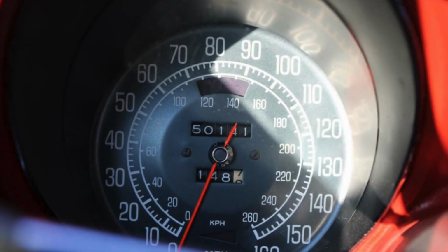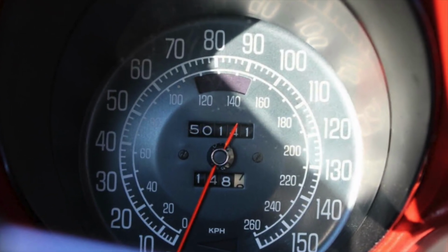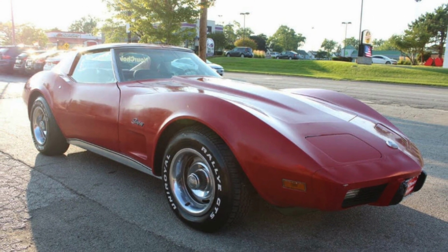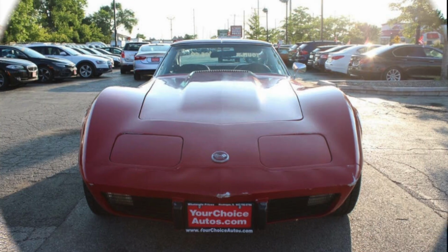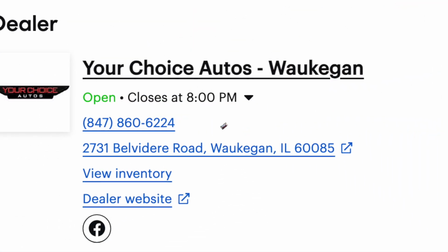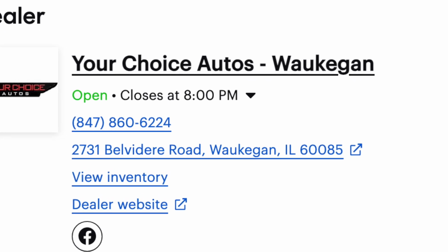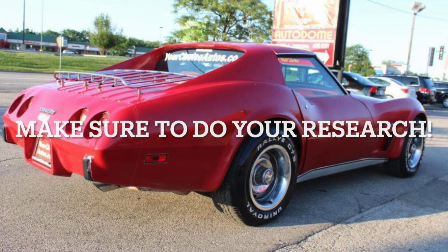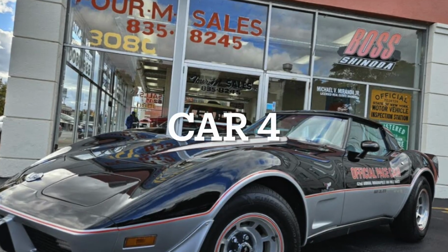The CarGurus listing does not mention some important stuff, so make sure to do your research once again. This model has 50,414 miles. Currently, it's available at Your Choice Autos in Waukegan, Illinois for $13,999. Even though this Corvette does not have much information on it, looking at the listing it does look like a nice option, and I do especially like the orange exterior color, which seems to be unique compared to the other C3 Corvettes.